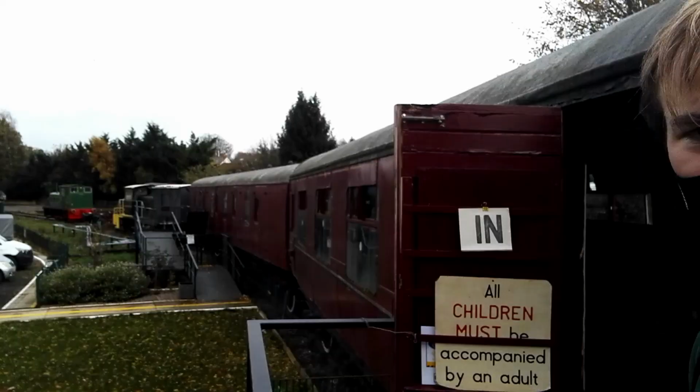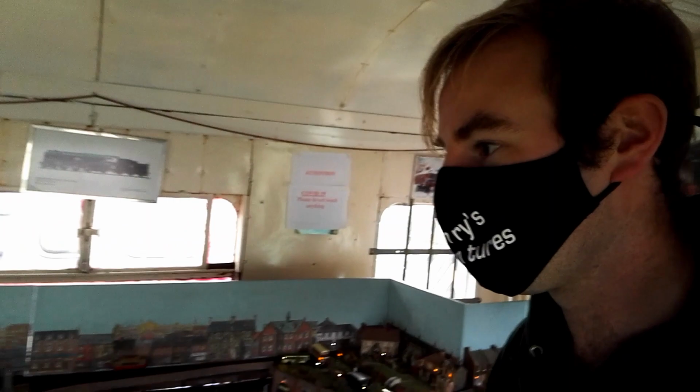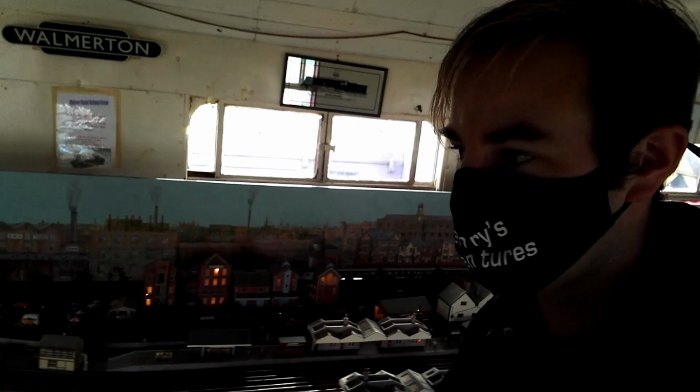I'm going there now. Put on a bit better. There we go. Hello. Look at that. What I'll do, I'll do some static shots which I'll put in, but let's just have a walk through. That's a really impressive layout.